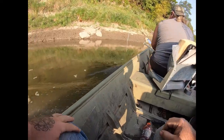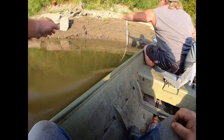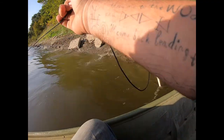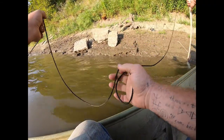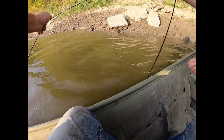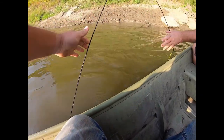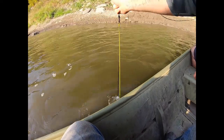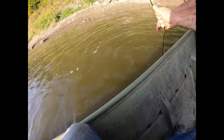There's a fish. Oh, yeah. I got it. Got the pole pulled? Oh, hello, buddy. Hold on. Hold on. No, you don't. Just take her easy. You got that hook? I don't know how big he is or how good he's hooked. Hold on. We're coming in the boat.